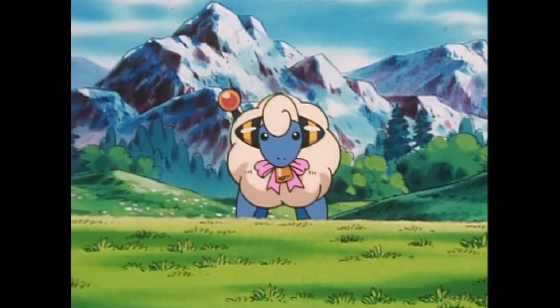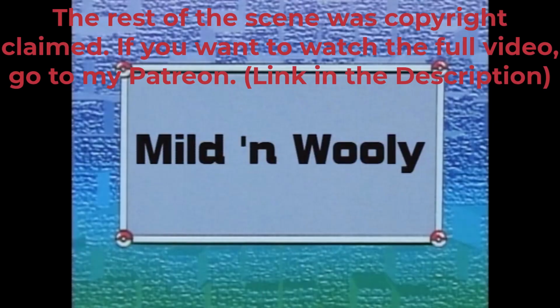Mareep, there it is. Aw, there's a little bell. That is Mareep's first scene in the anime. Let's move on. Now let's see why people love Mareep. Now let's look at fan art.